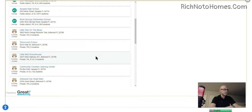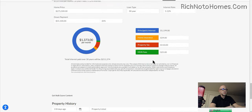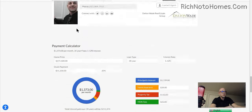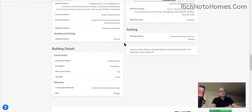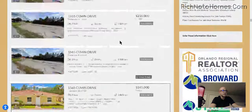Let's close this. And from here, you could save the property if you have an account. Now down below, property history. Property listed, the day of the last price change, 9 days ago. So that's kind of interesting. There's some nice things, and I'm sure I'm forgetting stuff, but I just wanted to show you that so you had a better idea of what this is like.